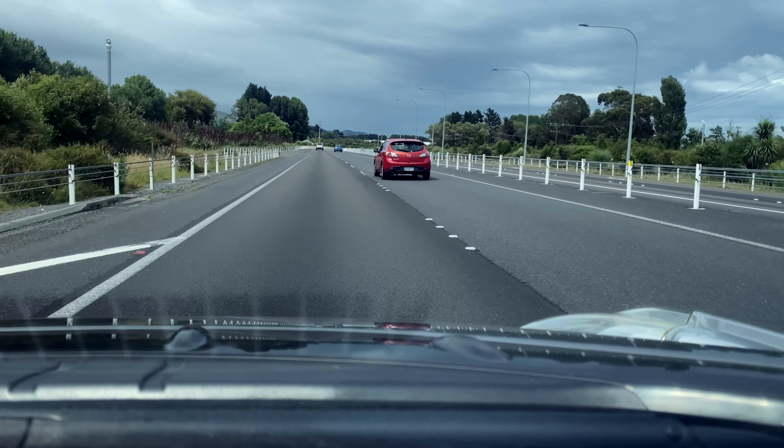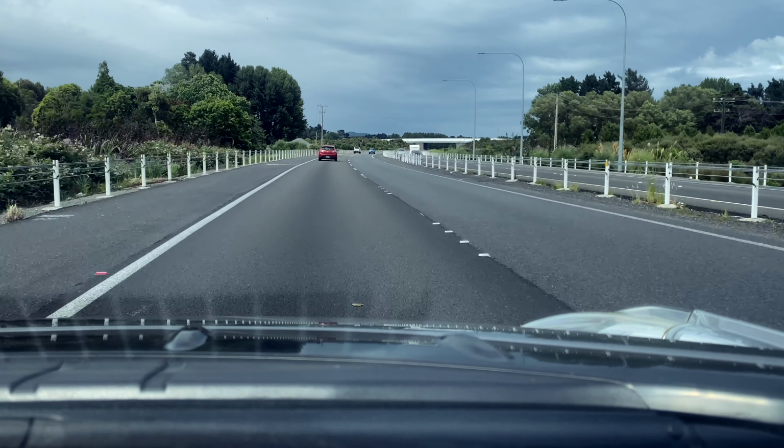There was a bird. Did you see that bird that flew very quickly and then dodged my car? That was amazing.